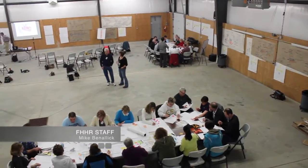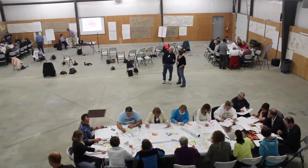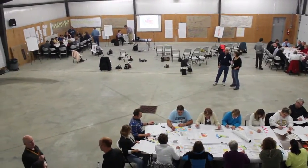So the teams were divided up beforehand, so it was a pretty intentional process, and it was really intentional to make sure that we had a good assembly of people that weren't just from one particular area. So we had a team that was looking at diagnostic imaging, a team that was looking at the universal care unit, and a team that was looking at the operating rooms.